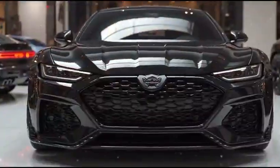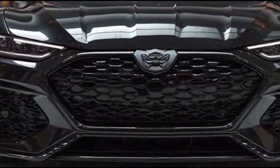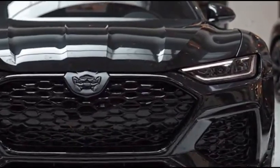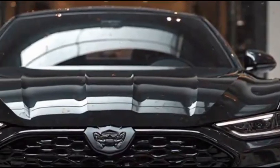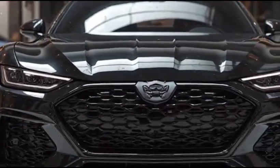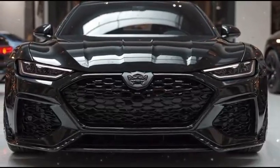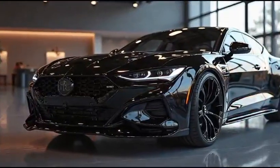Now, let's talk performance. The Cupra Raval is based on the Volkswagen Group's MEB platform, and that means you're getting solid EV tech under the skin. The Raval comes with a single electric motor mounted on the front axle, delivering around 226 horsepower, which is plenty for a car of this size. It accelerates from 0 to 100 km/h in roughly 6.9 seconds, which puts it firmly in hot hatch territory.